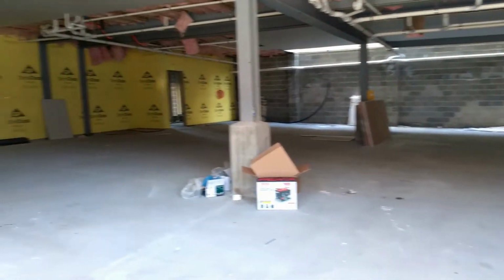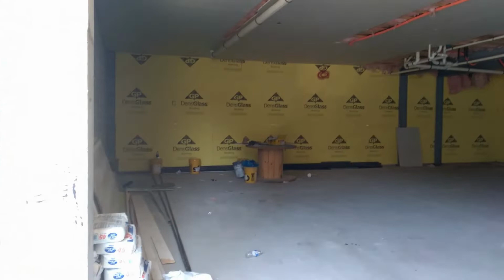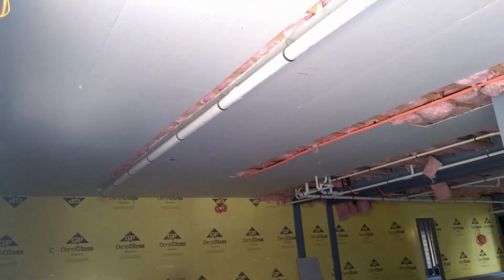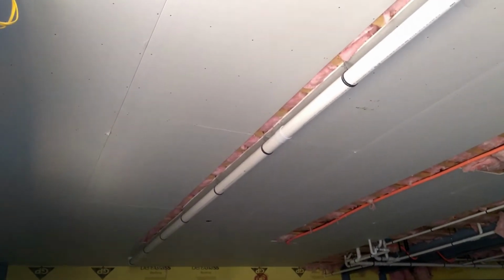So, lot of space here. But it's a big building, a big complex. Let's see, we are working on the roof. Not completed as yet. That's the PVC pipe.